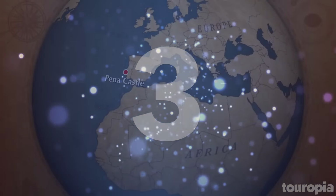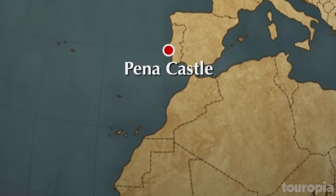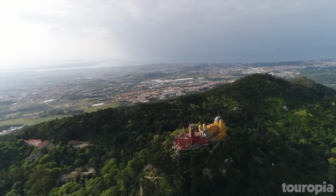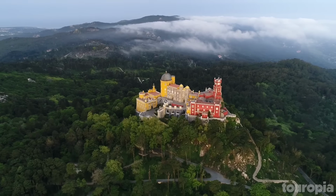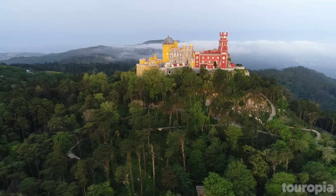Number 3. Pena Castle. Certainly the brightest and most daringly designed castle on this list, Pena Castle really is as unique as they come. Awash with color, the vivid yellows and reds of its walls shine forth from its prominent hilltop setting in the Sintra Mountains just outside of Lisbon.